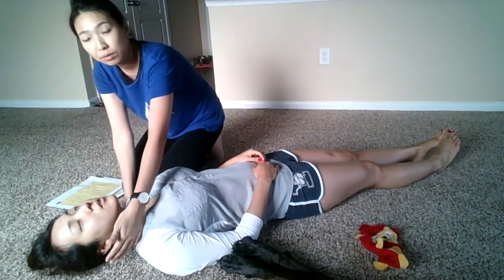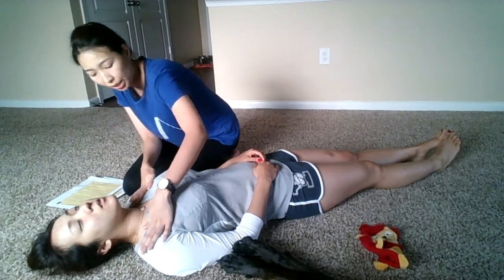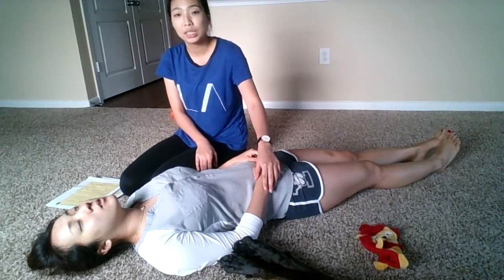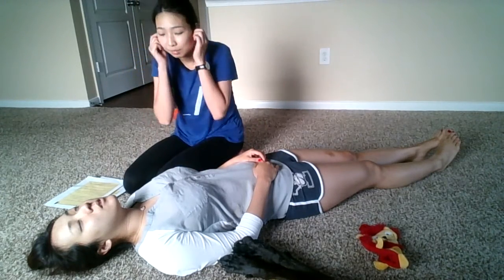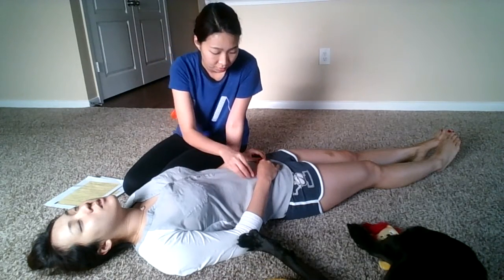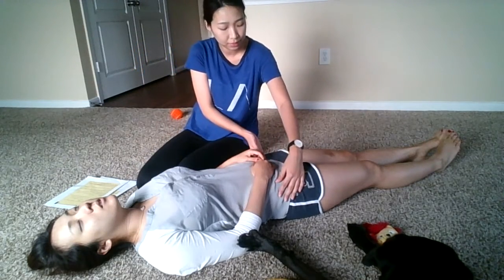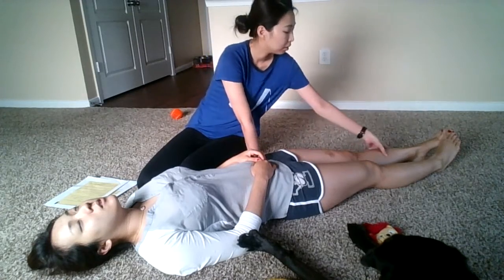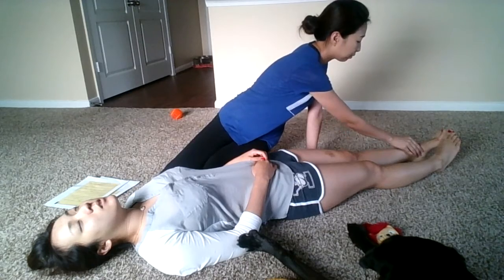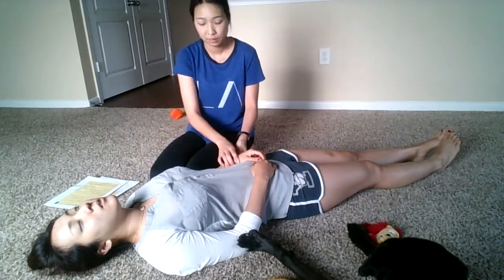pupils. Seems like equal and reactive to light. Neck, chest. After I inspect the chest, I'm going to listen to the breathing sounds. Abdomen, pelvis, left leg, right leg, pulse. I will now check the vitals.